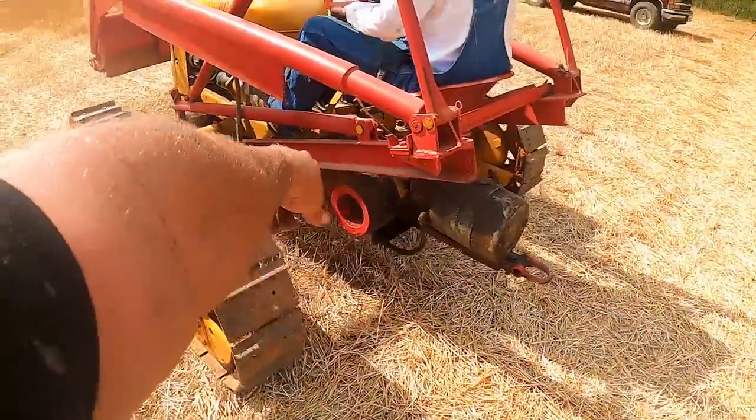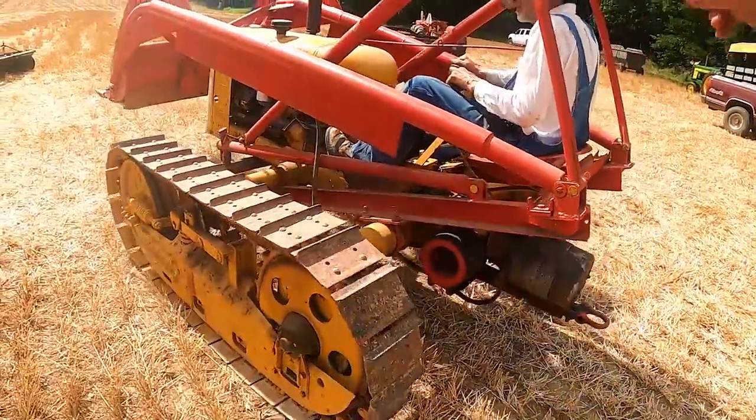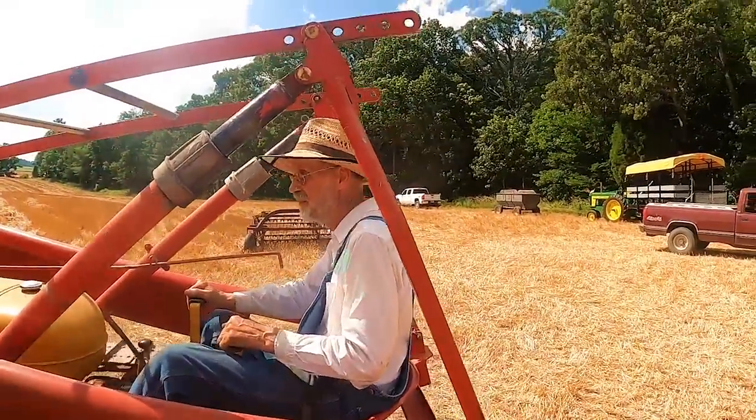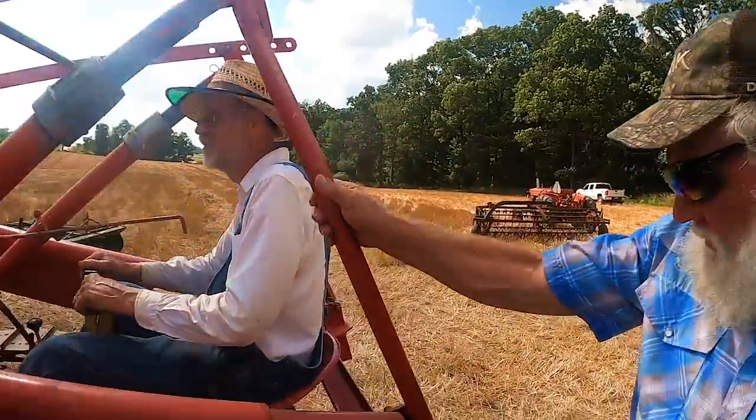So that framework mounts underneath there. So them cylinders up there, they don't work that hard. No, they don't. They don't wiggle. This down here a little bit.